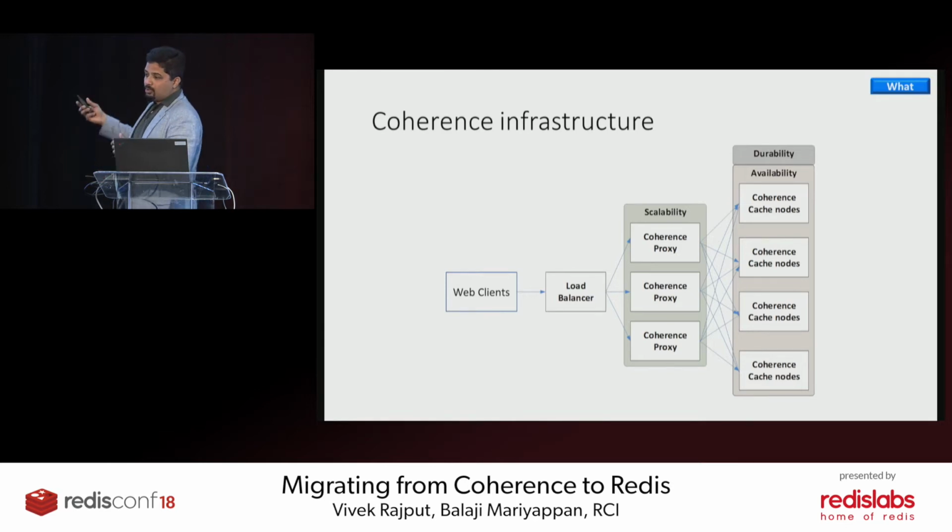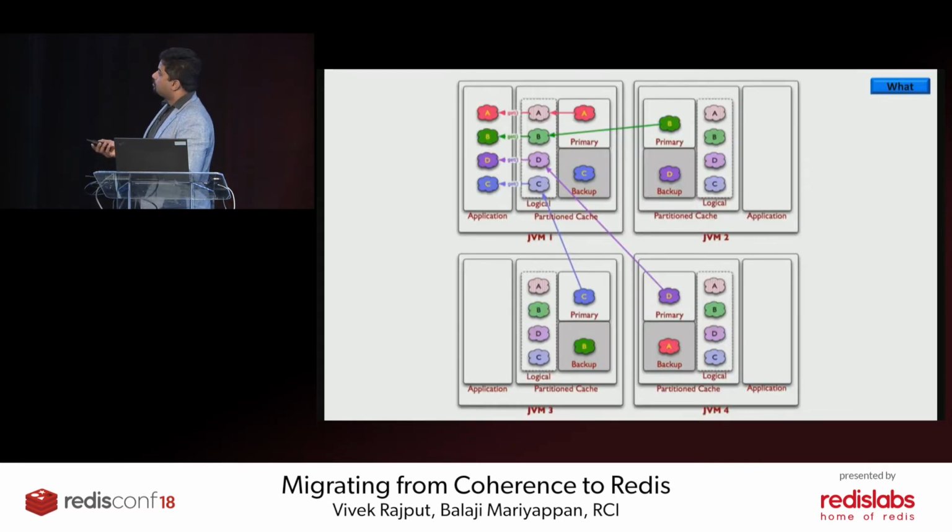So that's where the nodes will be storing data here, which basically gives scale and durability. The main durability is one of the selling items they have, because it's backed up. The backup is done in the grid. I'll show you how it is. So this slide shows something very interesting.